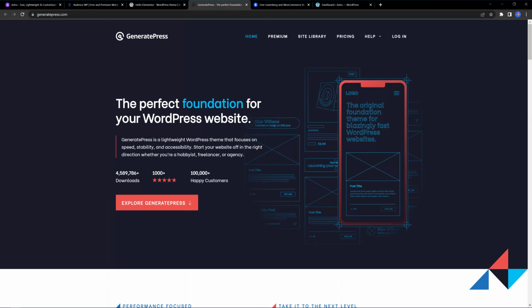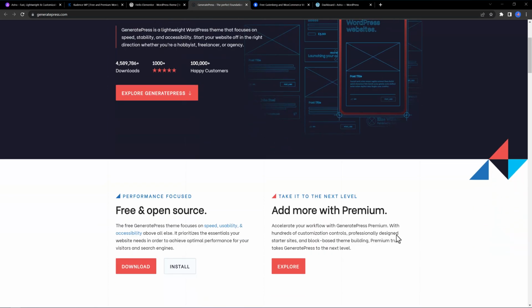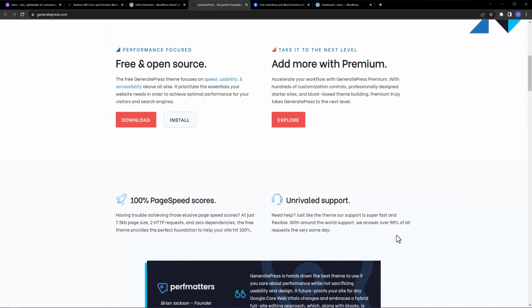Number 4, GeneratePress. This is a great WordPress theme. Whether you are a freelancer, a startup, or an agency, this is a great choice to take into account. It's fast, lightweight, and accessible. The free version is focused on speed and performance, which are essential factors.